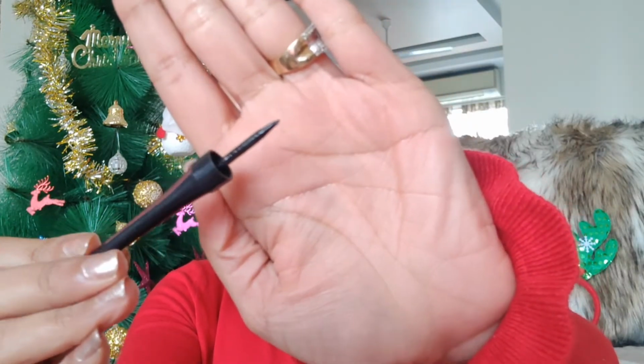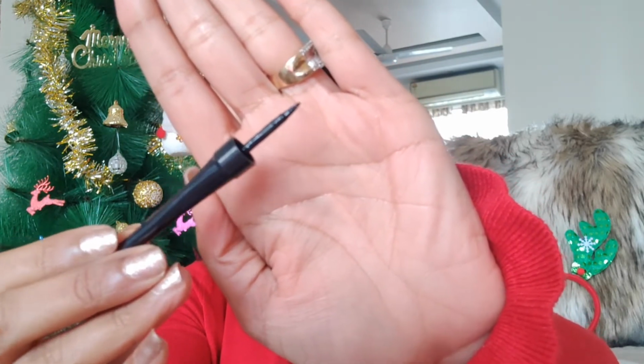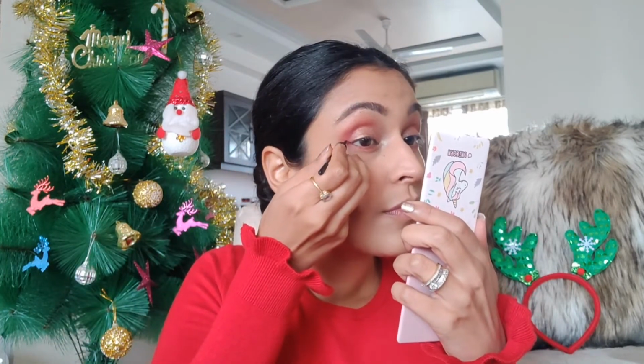Now I'm going to be making a small winged liner using the Deborah eyeliner. This is a matte eyeliner. That's the tip of this eyeliner. It has a very beautiful felt tip, very small tip for a very precise wing. So I'm going to be going in with this and creating a small wing.